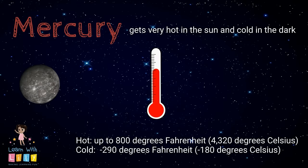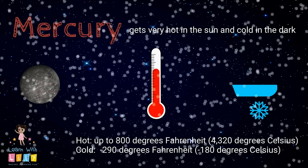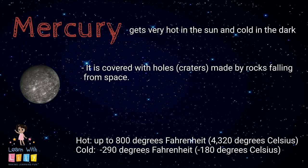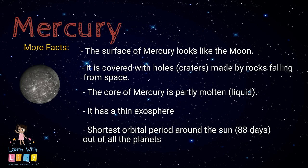I bet it gets as hot as 800 degrees Fahrenheit in the daytime and as cold as negative 200 degrees Fahrenheit at night! It gets really cold at night because it doesn't have an atmosphere to keep in the heat!